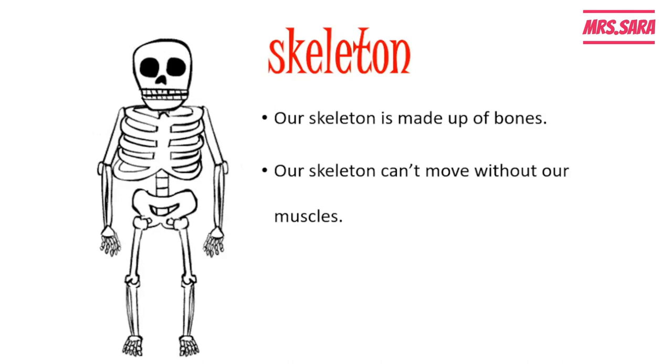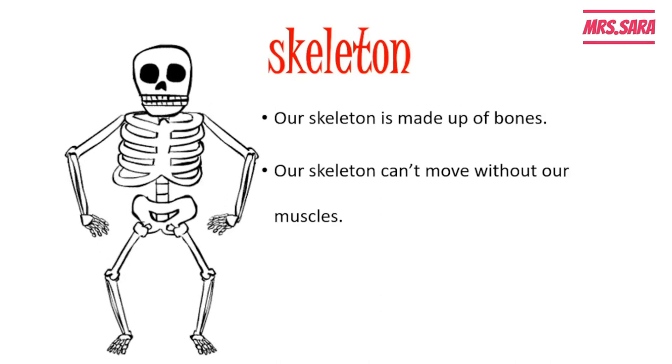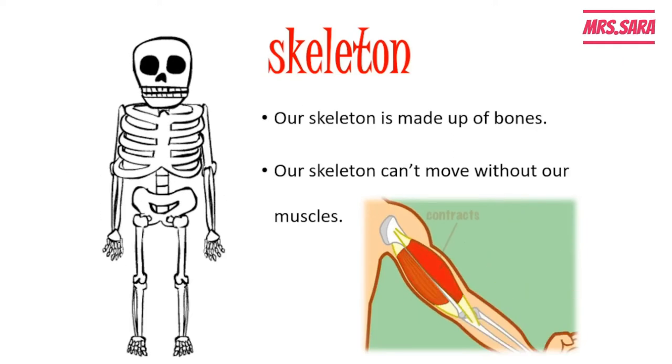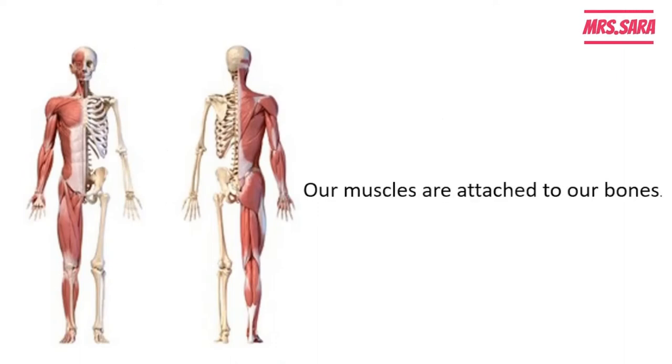Our skeleton can't move without our muscles. So we need muscles and bones to move. Okay, we need muscles and bones to move. So our muscles are attached to our bones, as you can see. Those are the muscles of our body, and these are the bones.